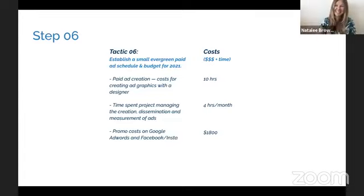And then time spent on managing the ads and seeing how they're doing. We've given you about 4 hours a month. This is maybe something you want to check in with, like 10 minutes a day, making sure that the ads are performing well. If they're underperforming, turn them off and try something different, rather than setting and forgetting for the whole month and coming back to it and thinking, oh no, where did all of that go?